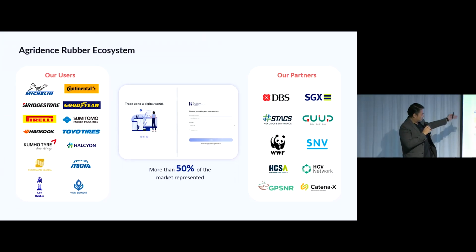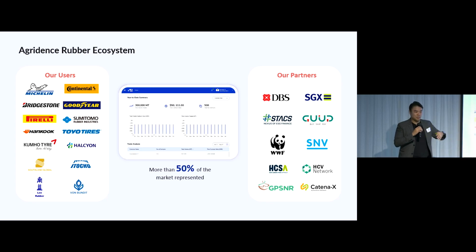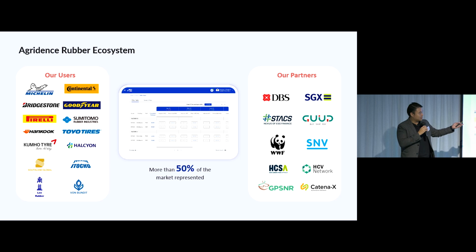So now, these are some of our users. We're very blessed to be corporate backed. We have shareholders like SGX and DBS, right? And recently, we also have 2 new VCs that have joined us. If you look at our users, we have basically all the top names, and it is very concentrated in terms of the volumes. For example, Michelin, Bridgestone, and Goodyear, these are the big 3. They consume about 10% or 15% of the global natural rubber supply, 3 companies. So it's very concentrated. And you will see our strategy, why we focus on a trading platform between the processors and the tire makers.